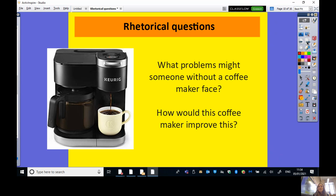So can you write down at least one other problem that you might face if you don't have a coffee maker? When you're ready to move on, come back and unpause the video. Okay, let's move into thinking about how would a coffee maker solve those problems? What is great about a coffee maker? What are the fantastic features that I want to show off?